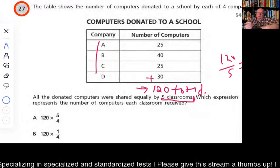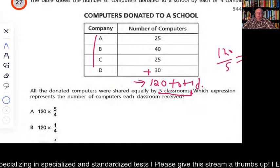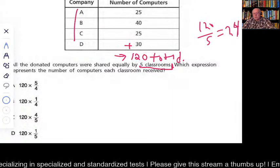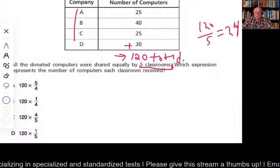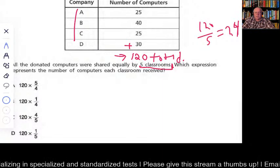Okay? Right? So it turns out if they equally divide the 120 computers by 5 classrooms, each class is getting 24. So now what they're going to ask, let me shift this up slightly now so that you guys, since you have a better understanding of this, let me just make sure it's going on your screens the proper way, because my screen real estate is all chopped up. Let me just shift that over a slight bit.